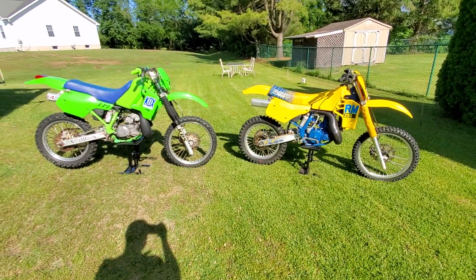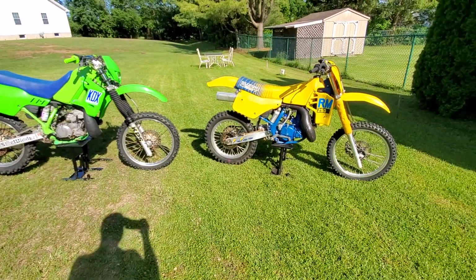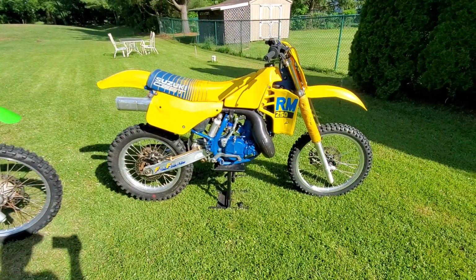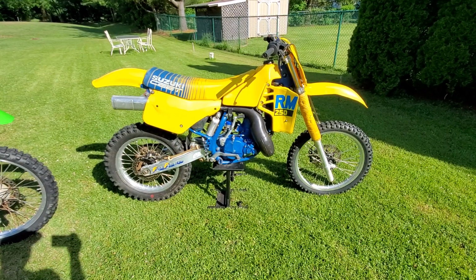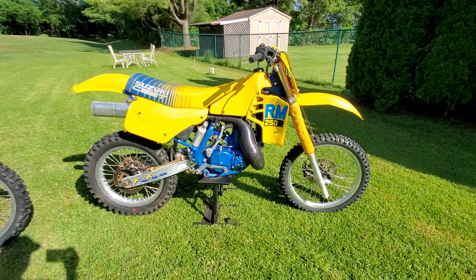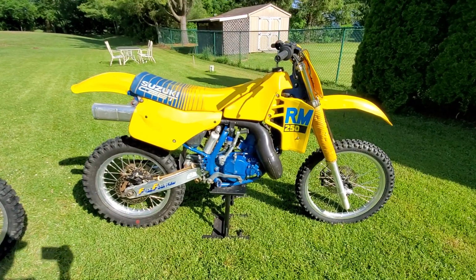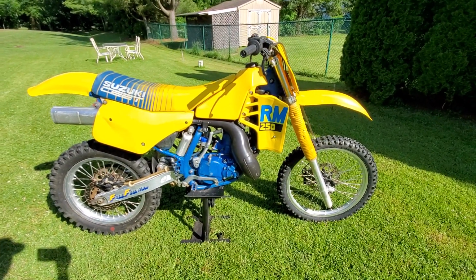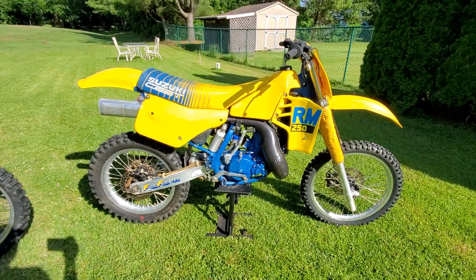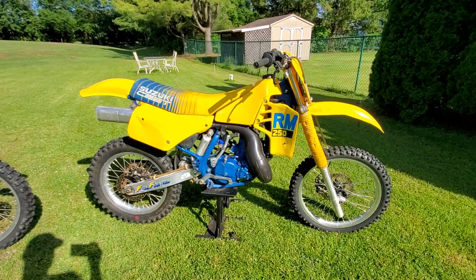This RM250 is very powerful. The thing is just wicked. I did a cold start on this bike earlier, and it barely even warmed up. It's just a beast, total beast. And you gotta watch that kickstart. The thing will kick back at you and hurt your leg. It's got high compression, so you want to wear a strong boot or something, because it will mess up your leg.